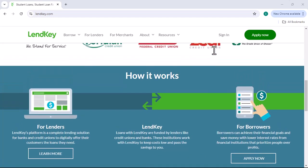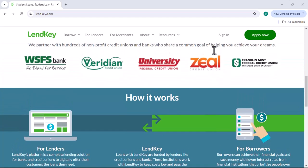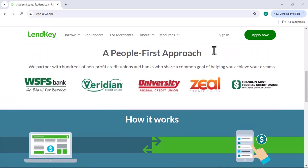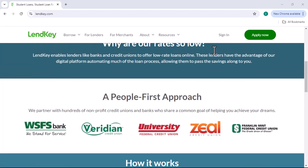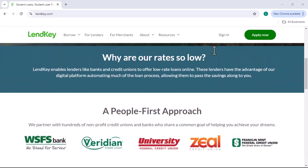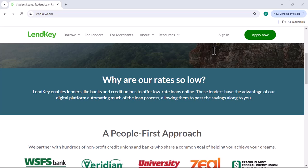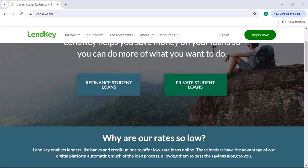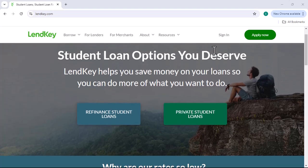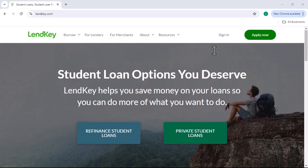Through LendKey's network, you'll likely encounter private undergraduate loans that can cover various educational expenses, including tuition and fees, the primary cost of attending college. LendKey's partner lenders can provide loans to help bridge the gap between your savings, scholarships, grants, and any federal aid you might receive.